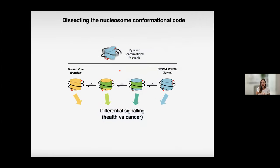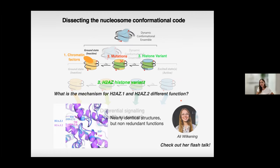In the lab, we have different projects that are starting to tackle this question. What we're starting to think of is the nucleosome as a receptor. You can think that those different conformations within the nucleosome, like in a receptor, can trigger different signaling in the cells and ultimately regulate genome function. So you can start to think about how this different signaling, or nucleosome conformation-triggered signaling, can regulate many processes in chromatin biology.